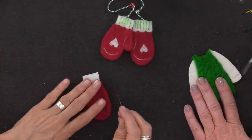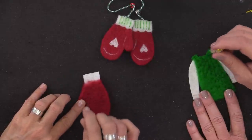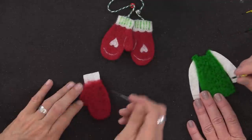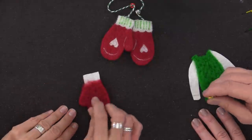See, when I'm at home doing this, I don't have anybody to just go at it. Maybe that's why it takes me so long. Why? Oh, because I felt and felt and felt and felt and then switch back and forth. I need to watch more Woolly Wednesdays.